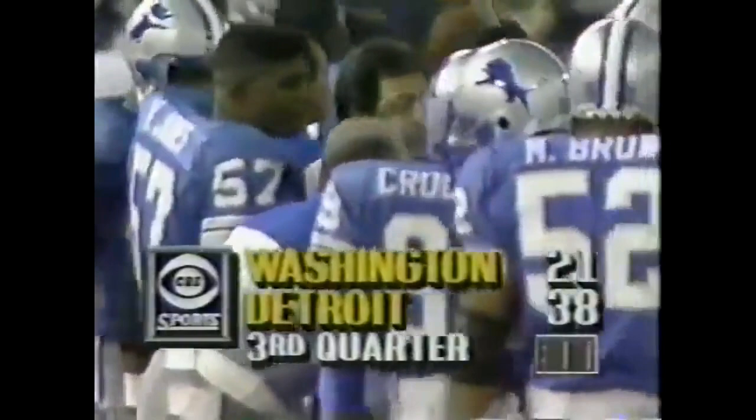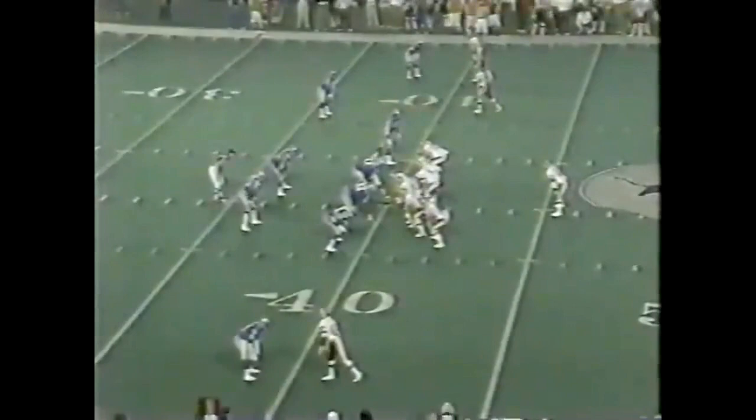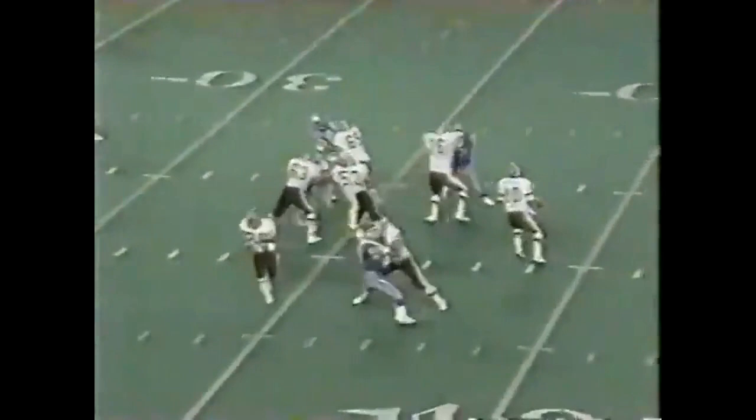Rutledge, back to pass. Looking for Monk, complete for another first down. And Monk still on his feet. Ridden out of bounds by Jimmy Williams at the 40 of Detroit. First and 10 from the 40 of the Lions. Inside the 35, down near the 30. Sanders in motion. Rutledge complete for Sanders. And Sanders down near the 21.